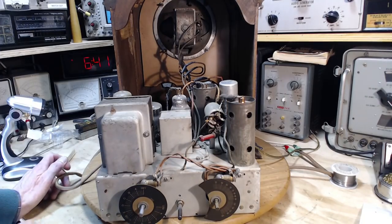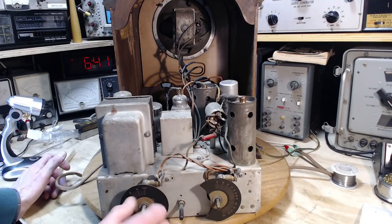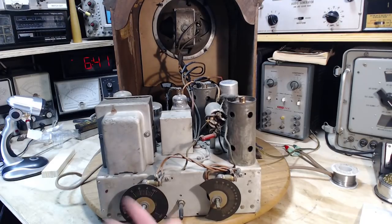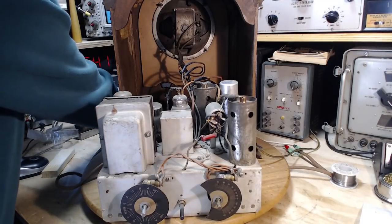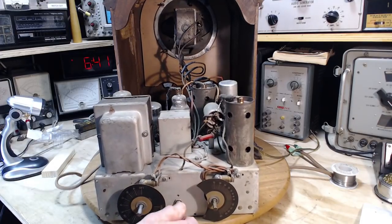So those two capacitors, one was the tone control capacitor, and the other one I guess I could call the volume control capacitor. All the audio in the radio passes through this capacitor after leaving the volume control. So I'm going to check out the radio and see if that made any difference to its operation before we carry on.